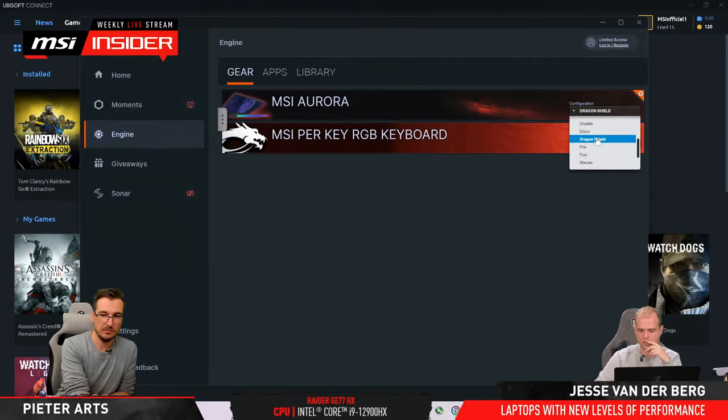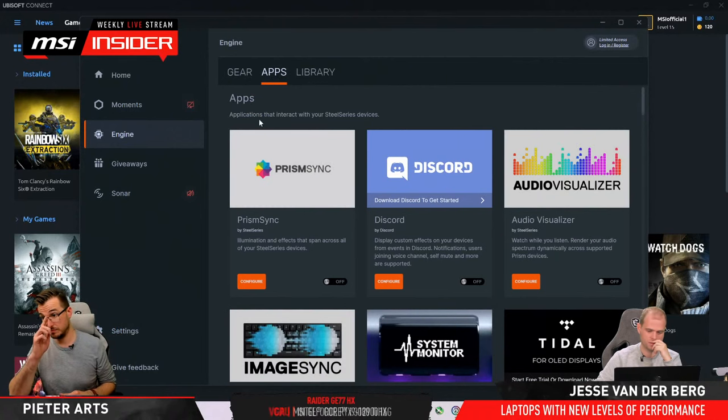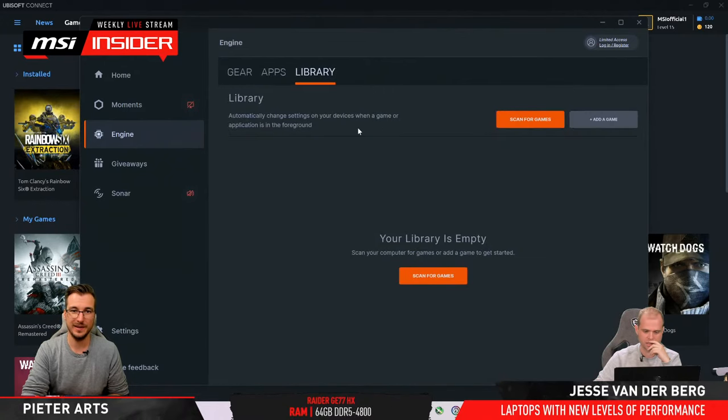Like I mentioned, these are all predefined. You can also do everything, and you can install extra apps here. In your library, you can scan for games, obviously, or just manually add a game.